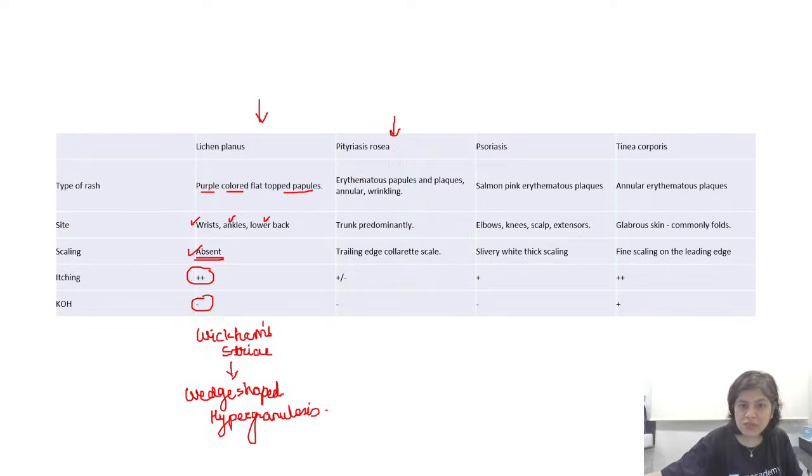In pityriasis rosea, you will have erythematous papules and plaques, annular, and you will see pseudo crinkling in the center. The trunk is predominantly involved and there is a collarette scale. Itching may or may not be present. KOH is of course negative.